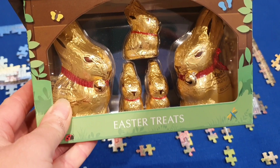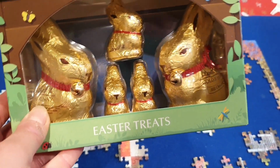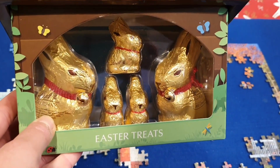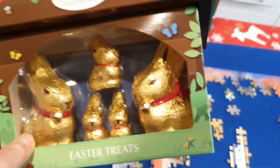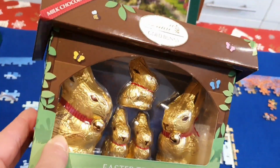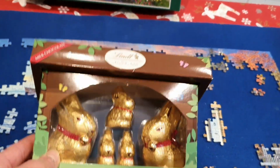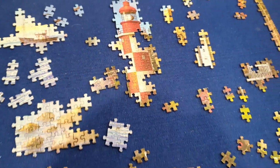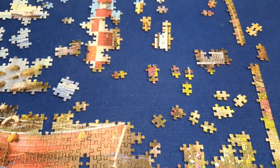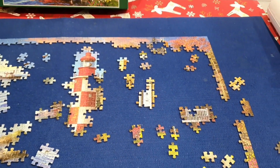I got this really lovely lint Easter bunny set for Easter from Christopher. We were trying to remember what size the bunnies were when we were talking about it earlier on. So I've got two big bunnies and three little bunnies. It's very cute. So I'm going to have one of those now. And I also got a card from him to say thank you for taking him out on some nice adventures. And this is how far I've come along with my puzzle this evening. Oh, I'm quite enjoying this one, I have to say. It's a nice puzzle.